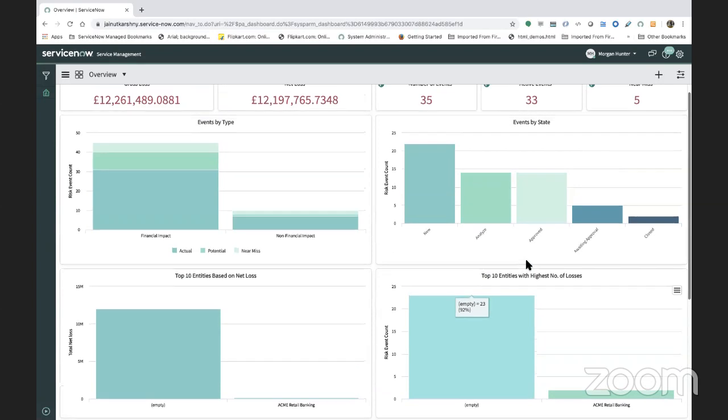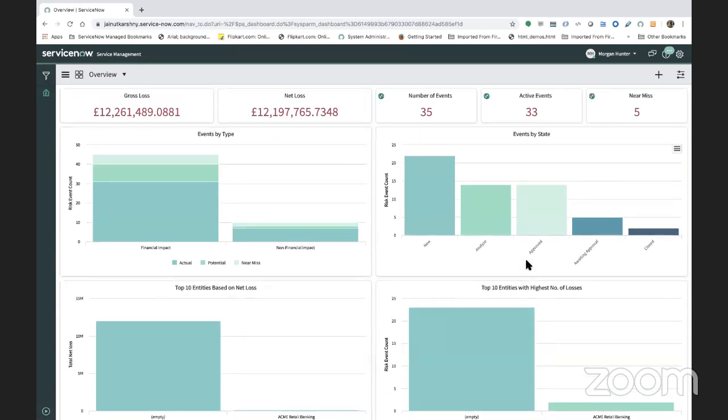So this is a great overview of risk events. And this is, again, a way to create a common language and a way to communicate across a familiar form, essentially, with the reports. This is great. Anything else to show us? That's pretty much it. That's all I wanted to cover today.